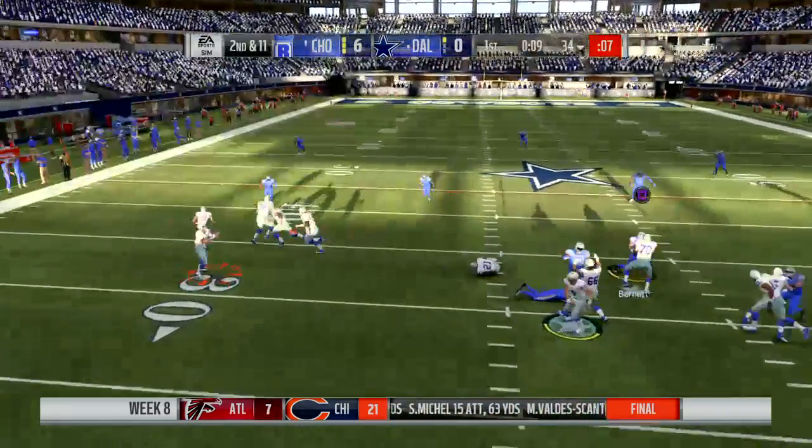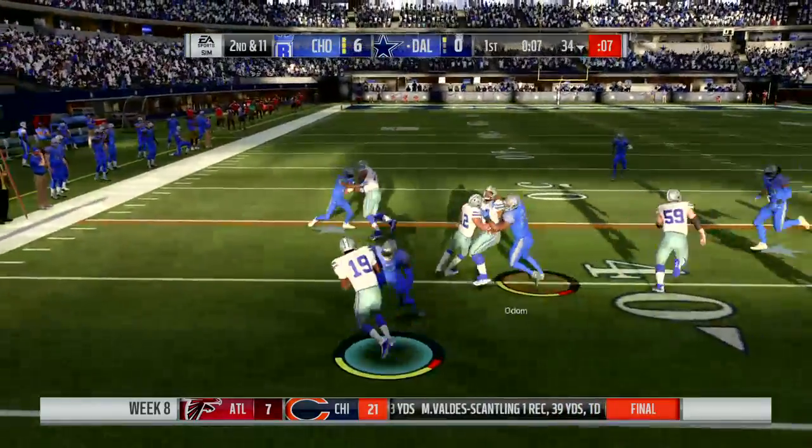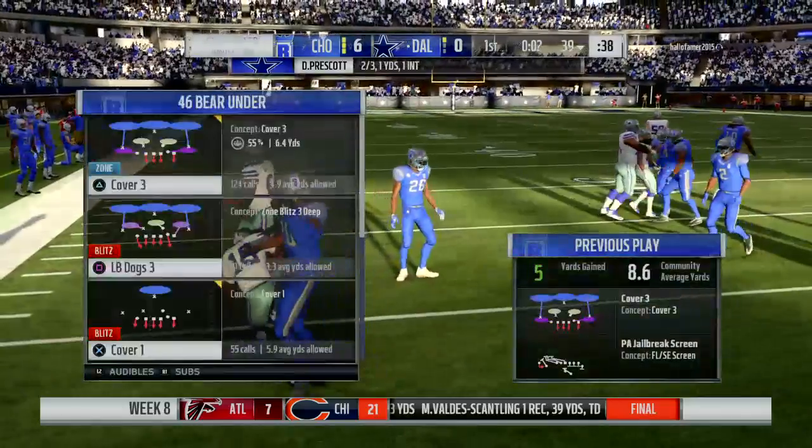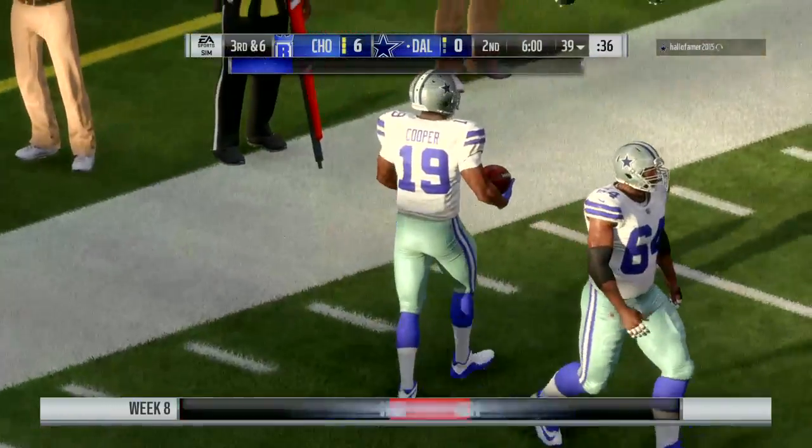Prescott now on second down. This one caught left side by Cooper. And he'll get it out near the 40 to the 39. That catch good for 5. It's third down.